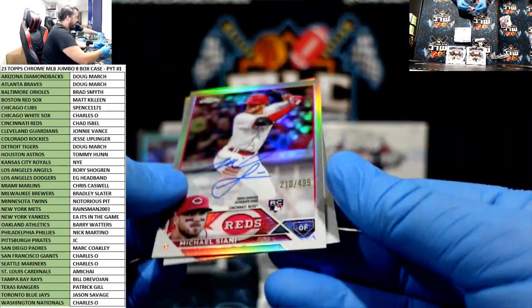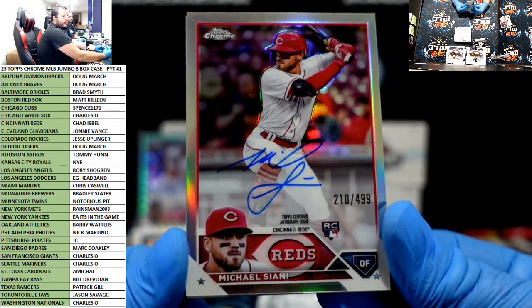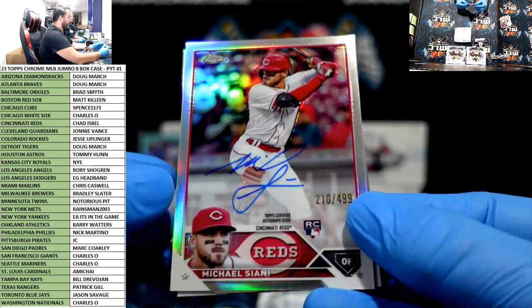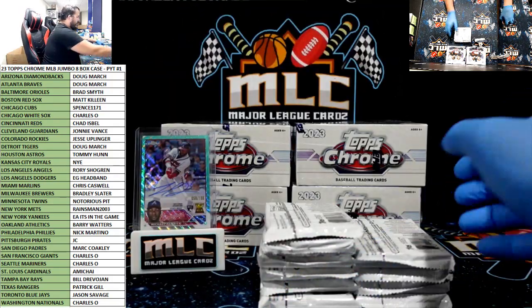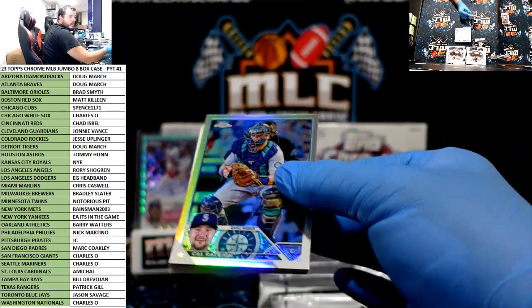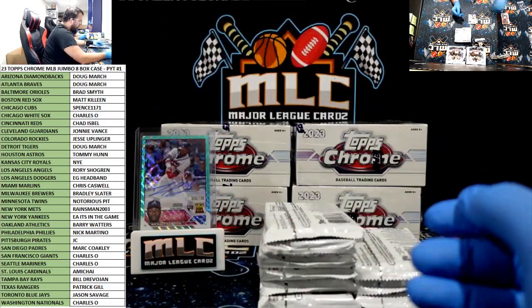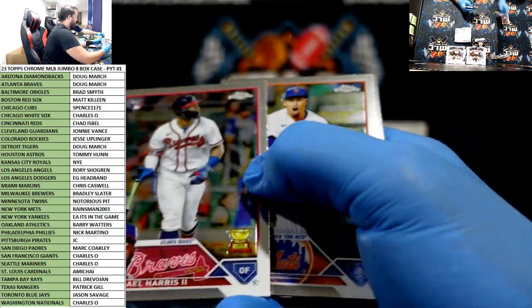Bregman, we have Michael Sinai. Refractor auto for the Reds. Chad Isbell. I think seeing a frozen fractor would be sweet. Seeing a negative number. I want one. I'll sell you my record. Cal Raleigh refractor. Michael Harris.